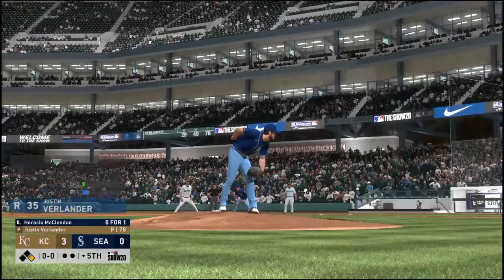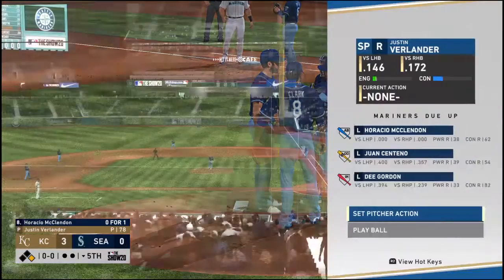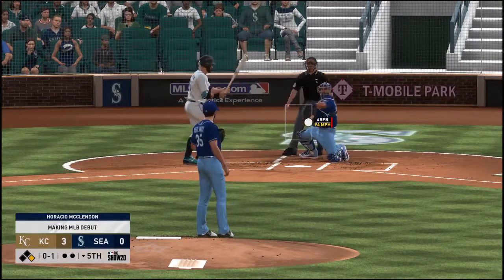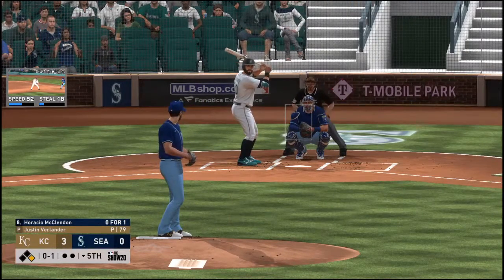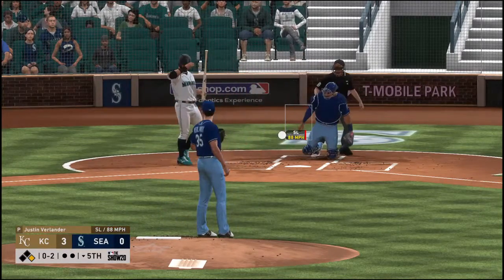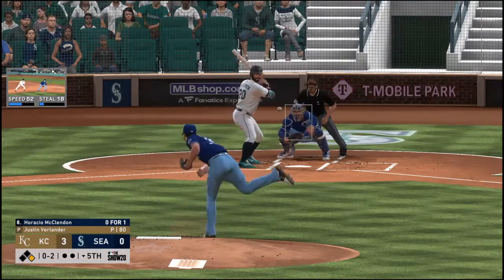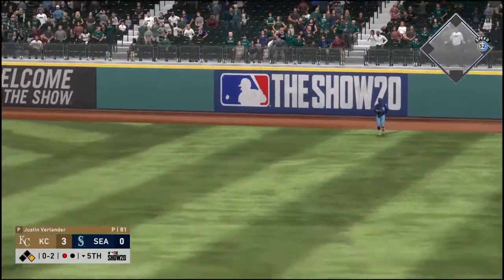Now at the plate, Horatio McClendon. First delivery to him on the way. And there's a fastball from Verlander to jump ahead, 0-1. And he falls behind, 0-2. Working for the punch out and the offering. This is pulled into right. Ramiro is there, and he makes the catch for the out.